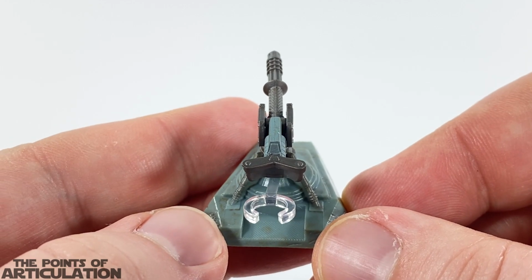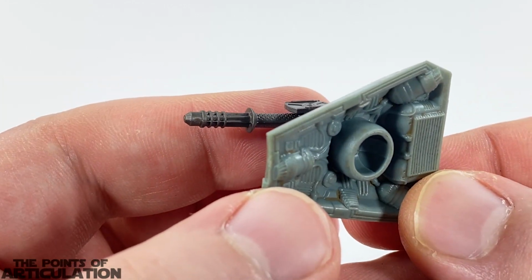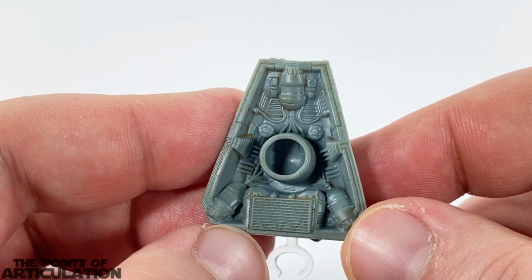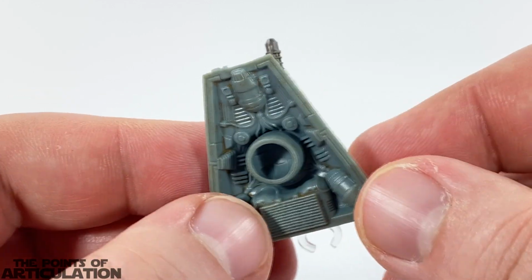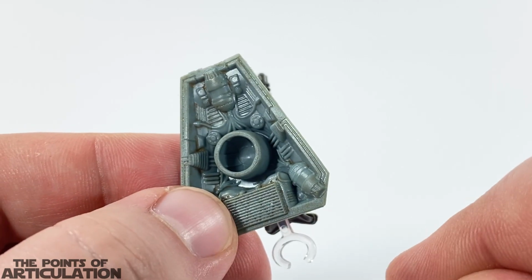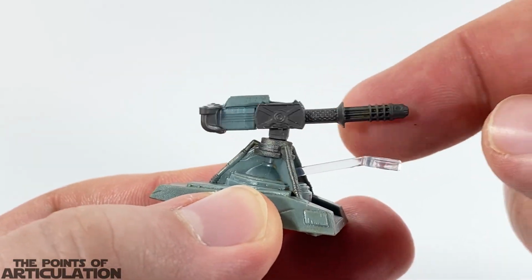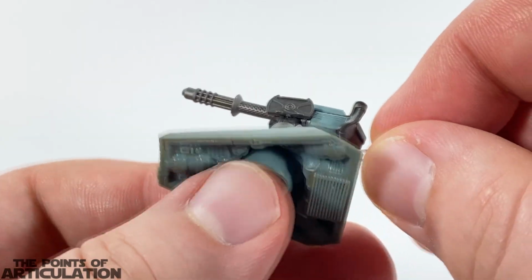Here's a back view, very nice. And one part I really enjoy looking at is the actual bottom of the craft. We have our 3 engines, all the hoses. This looks very cool, and we have a ball socket right there for our stand, which is specifically made for this piece. The cannon does also rotate. Sadly, it does not go up and down.